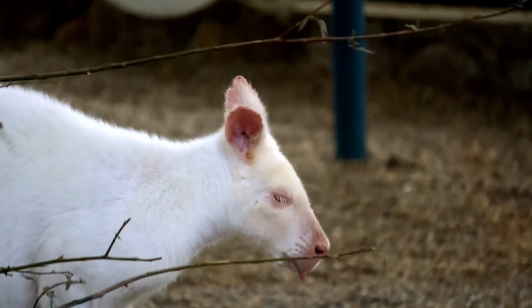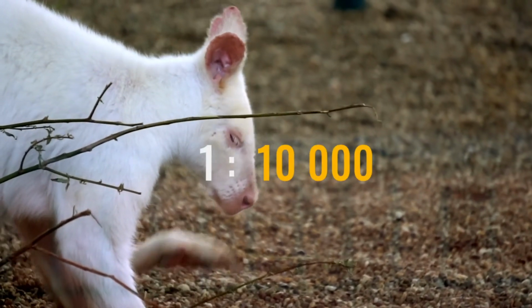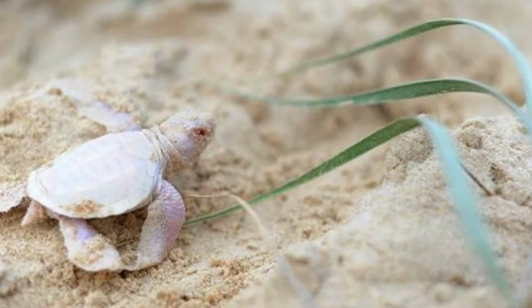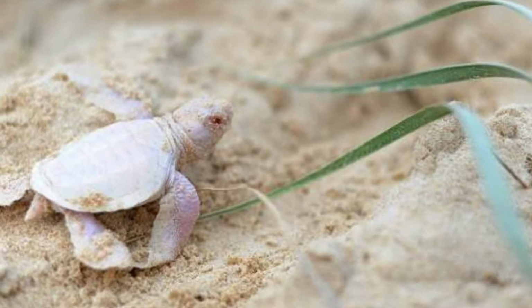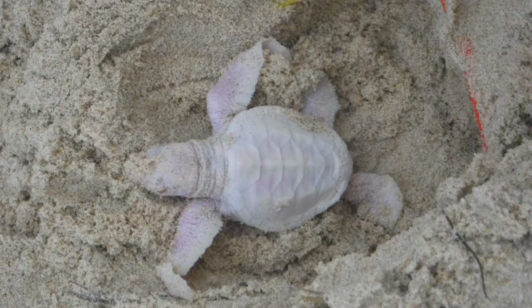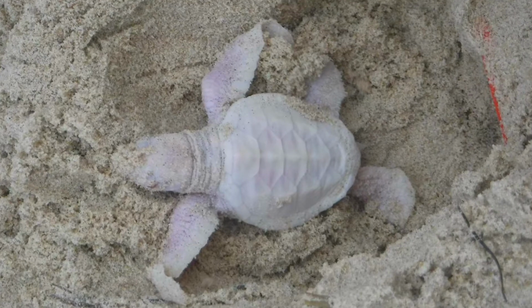According to Colin Limpus, Chief Scientist with Queensland Government's Threatened Species Unit, only 1 in 10,000 animals are born albino, but Albie is far rarer. Only 1 in 1,000 sea turtles will survive to maturity, and albino turtles' chances of survival are even slimmer because they have no camouflage. Limpus estimates that albinism in sea turtles probably occurs in one of many hundreds of thousands of eggs that are laid.